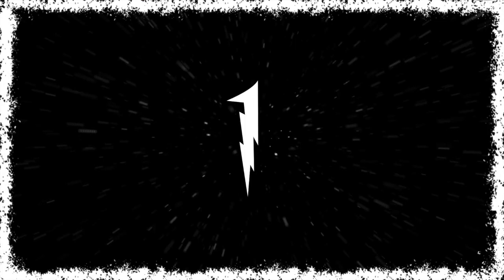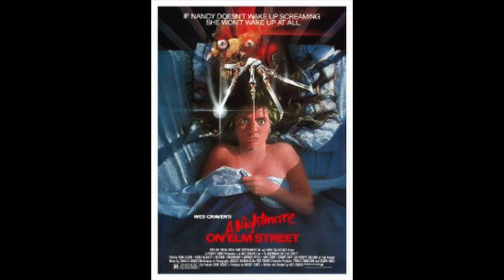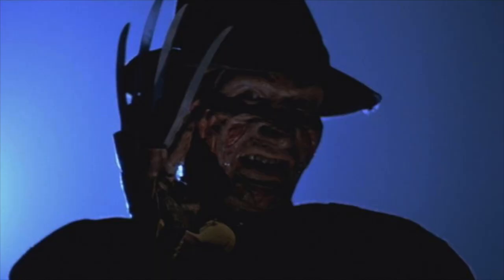Number 1, Freddy Krueger's glove from the original Nightmare on Elm Street. In my opinion, there is no more iconic prop than the glove that Freddy Krueger wears in Nightmare on Elm Street. I think Freddy is the most iconic horror villain, probably because he talks, whereas Michael doesn't talk and Jason doesn't talk. So Freddy Krueger, I think, is the icon. And to own one of, and because I'm assuming there's more than one of the original gloves from that movie, would be the coolest thing ever.